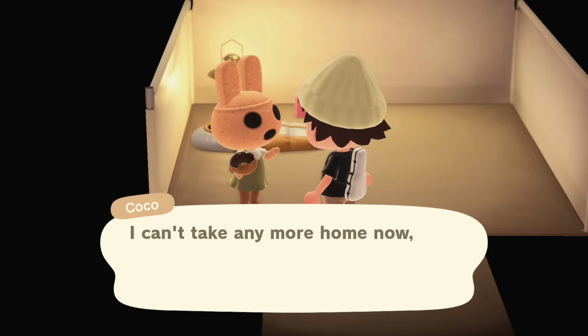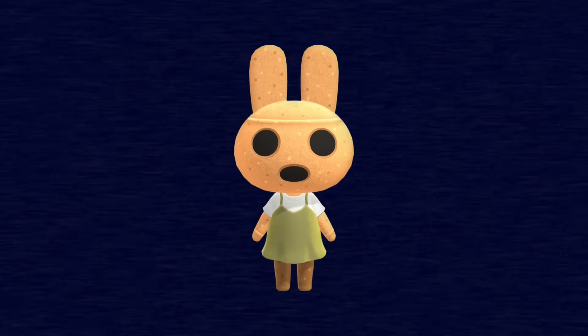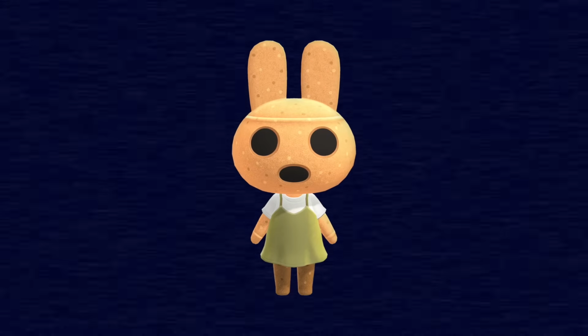All in all, Coco still remains a mystery, and her name easily could just come from the fact that she kind of looks like a coconut, and I'm digging a little too deep into this rabbit hole.